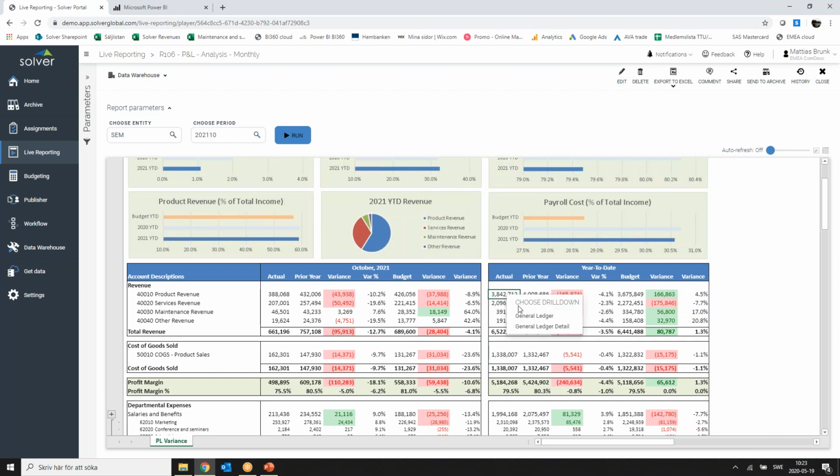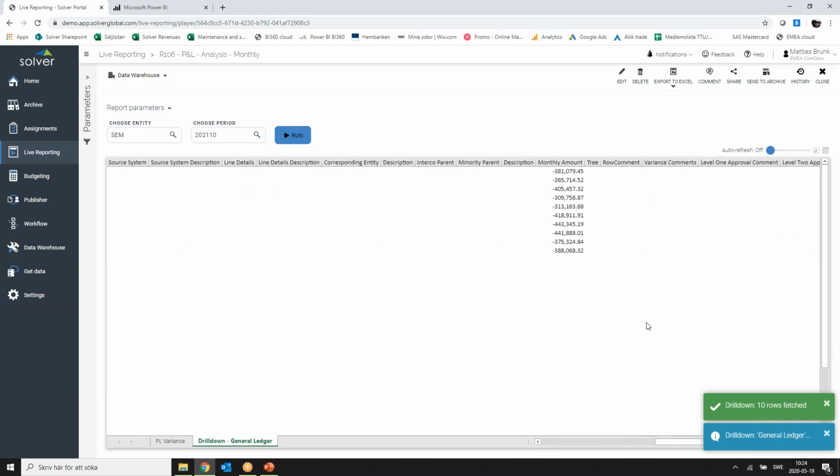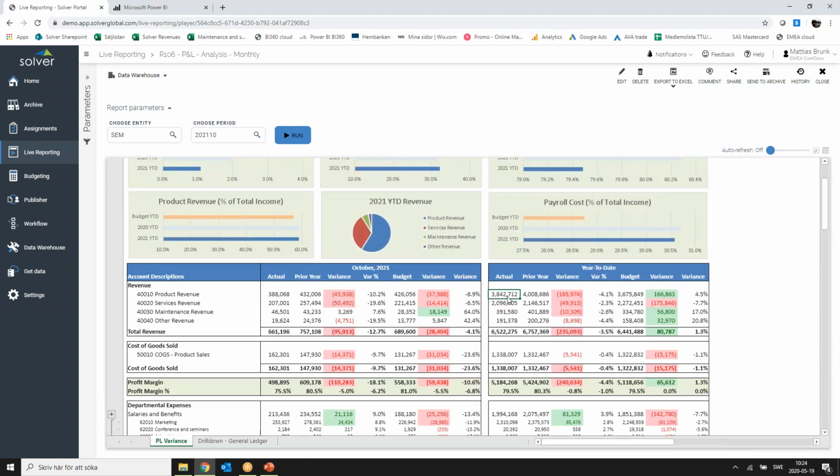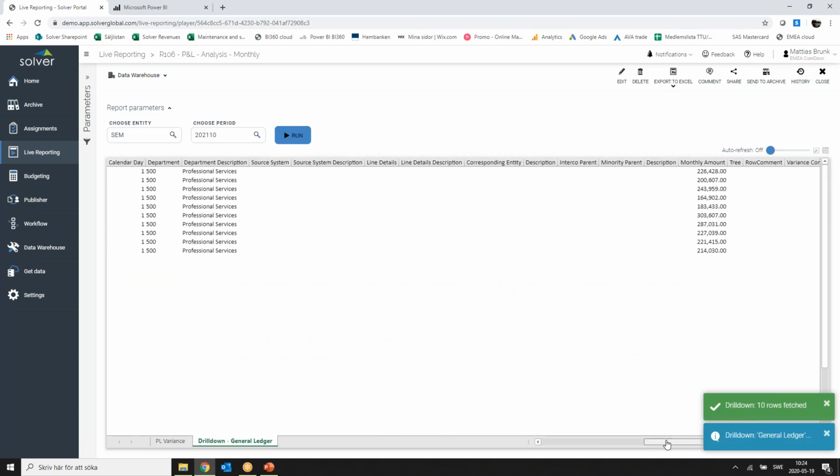And if you want, you can always, as an end user, right-click on any value and do a drill down. By right-clicking, I would do a drill down to the underlying transactions. I would see the actual transactions that were aggregated, generating the value I was right-clicking on. So any value that is an aggregation in a report, regardless if it is an actual or a budget or a forecast, you can do a right-click and you will see the underlying details. So this is out of the box.